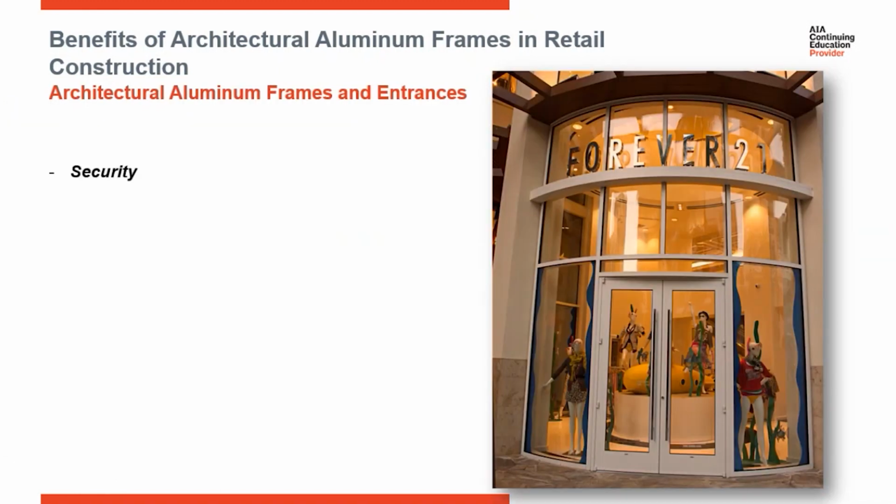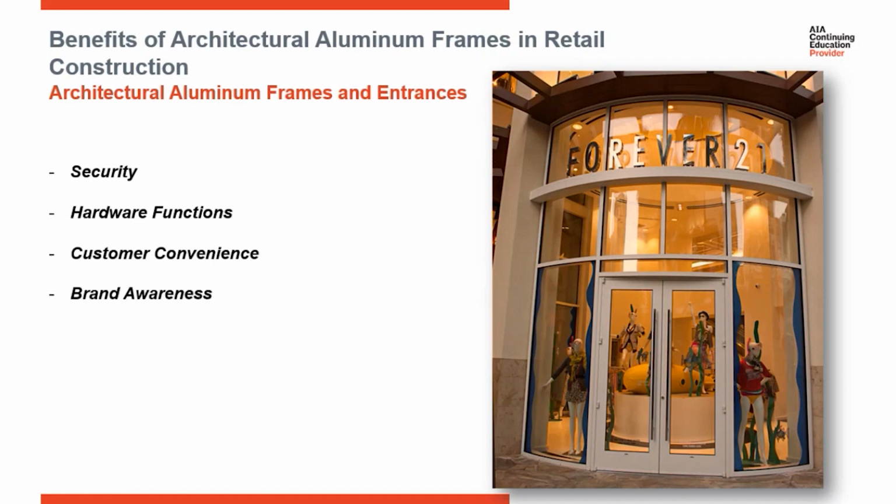To summarize, all facilities need to have entrances and sidelight frames. Proper selection of the framing system, entry, hardware impacts many aspects of a successful retail project. Critical aspects of successful projects include other considerations such as security, hardware function, customer convenience, brand awareness, natural lighting, and displays and traffic flow can all impact the type of frames that we design each specific project for.